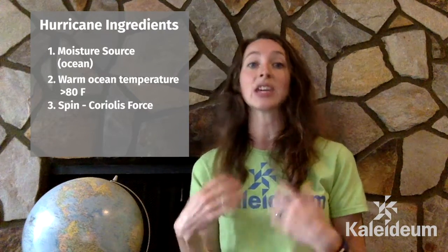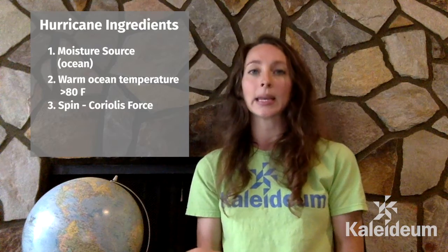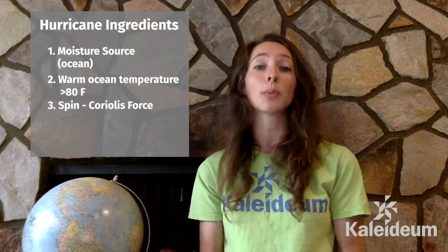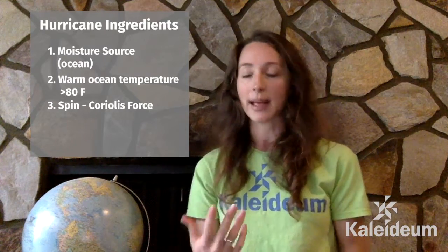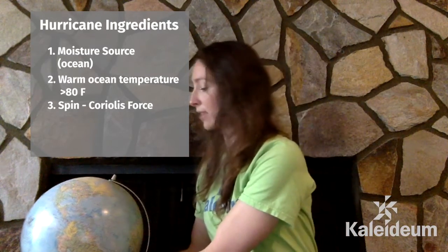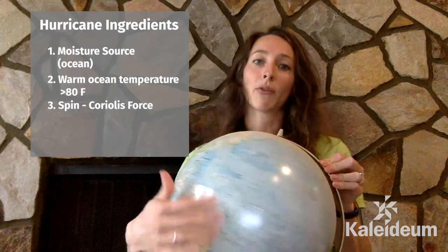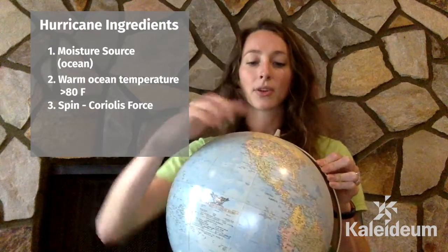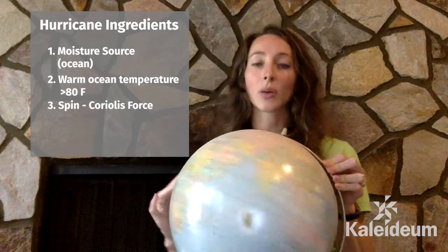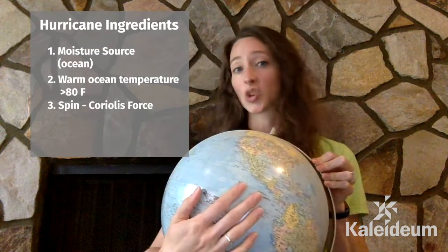Third, we have the Coriolis effect or spin. So you've probably seen a picture or a loop of how hurricanes spin within their environment. So when we think about our Earth here, I have this globe, our Earth is constantly spinning, right? And it spins from west to east. So we're going around, here's North America here, that's where we live. It's going around from west to east. It's constantly spinning at a constant speed so we don't feel it.